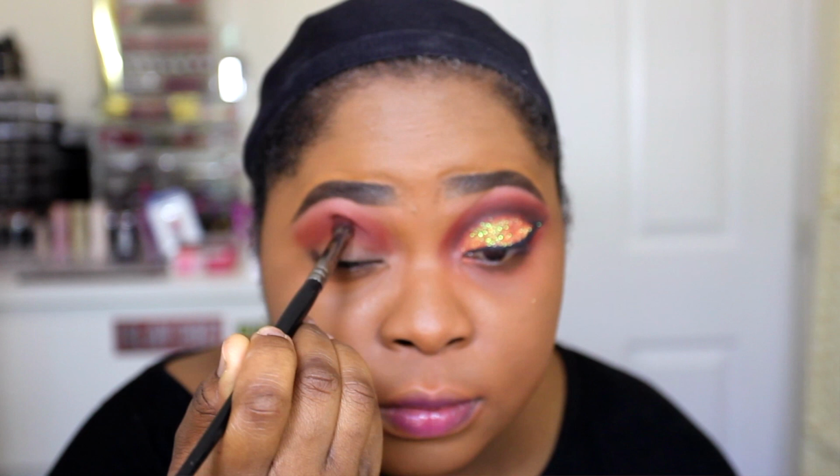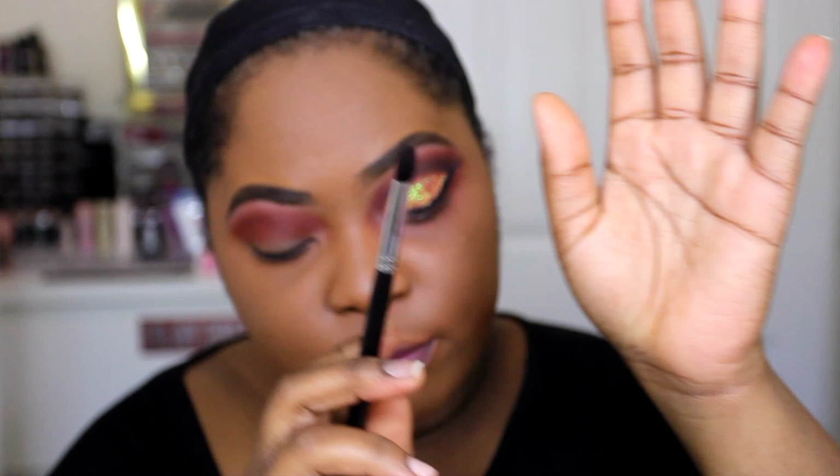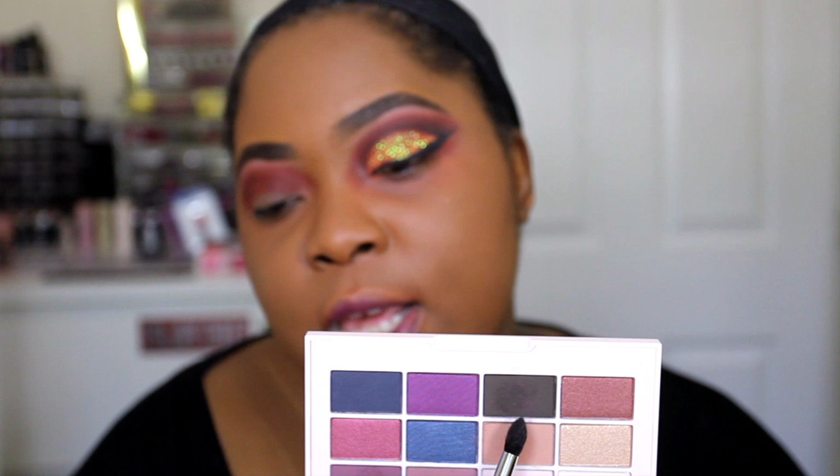So next, using the Morphe M411 brush, which is a nice pointy brush, I'm going back into the Jouer palette, and I'm going to be using this brown shade. What I'm going to do is apply that brown shade to the center part of my eye to just kind of deposit the color. And then I'm going to use the blending brush that I used before to spread it out and blend it like that. So I'll just show you guys what I mean.